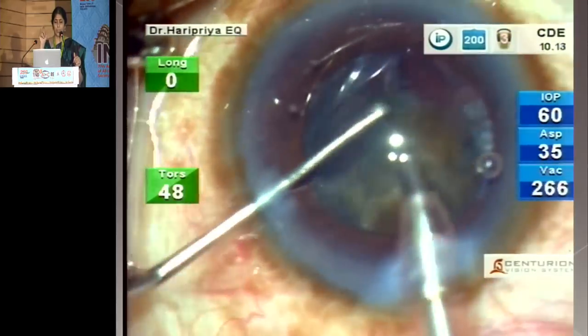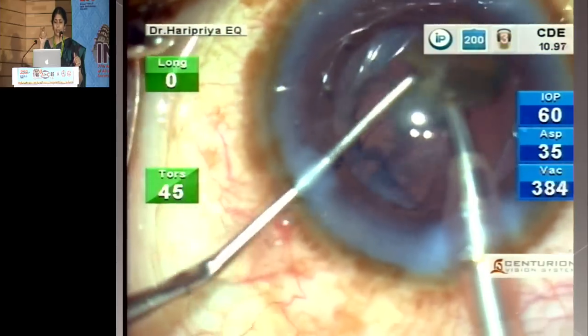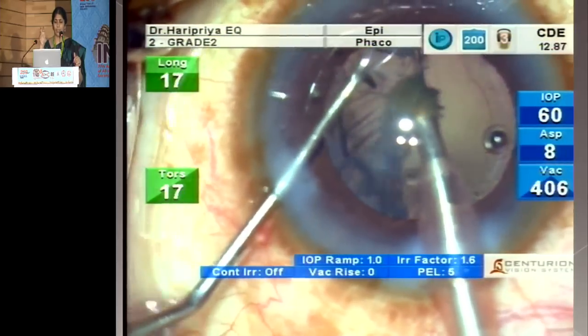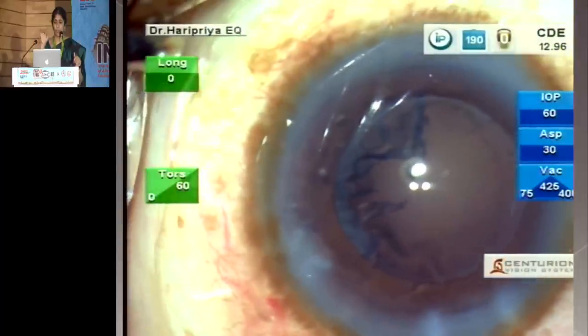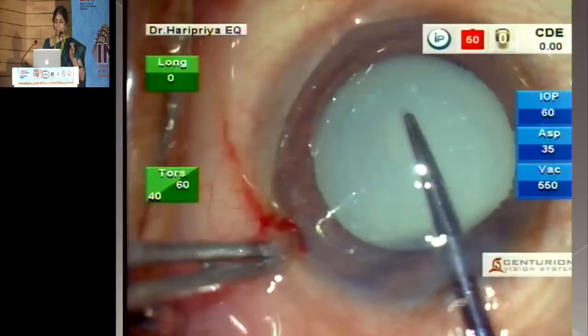Towards the last piece, I would bring my settings down. Here it's about 35 aspiration flow rate and 600 vacuum, but you would bring it down for the last piece. Energy here is about 12.96. This is one big advantage I see. Earlier with the Infinity, I would have energy of about 28, 30 in these hard lenses. Here the maximum I see is about 16, even with very dense cataracts.